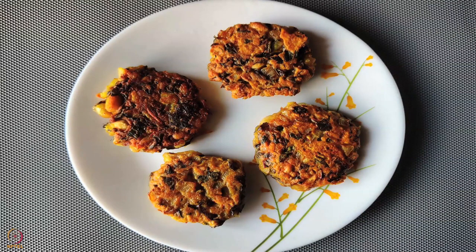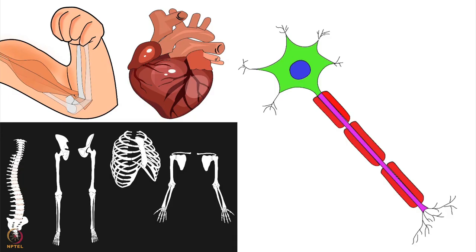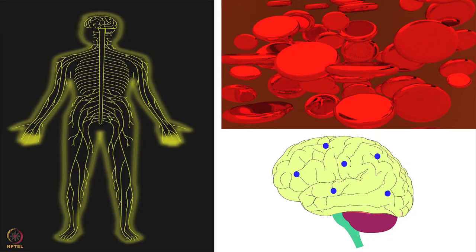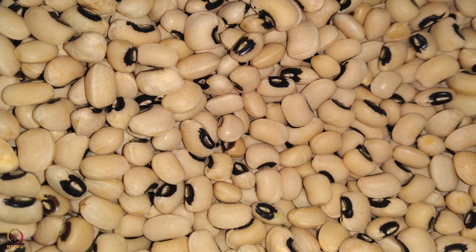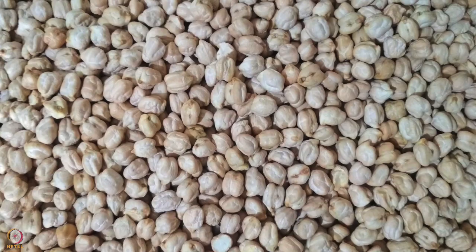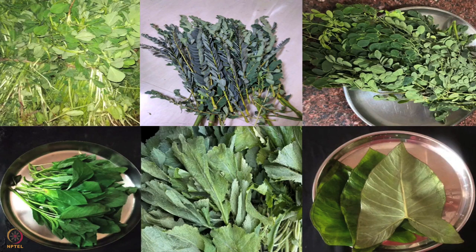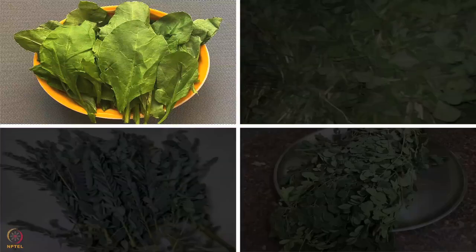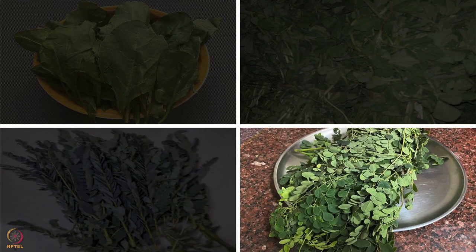This recipe consists of protein, good fats, calcium, magnesium, and potassium. It is rich in other nutrients like iron, zinc, and folate as well. If cowpea is unavailable, you can use other locally available beans, for example, chickpea, soybeans, or moth beans. Instead of amaranth leaves, other green leafy vegetables can also be used. For example, spinach, fenugreek leaves, agathi leaves, drumstick leaves.